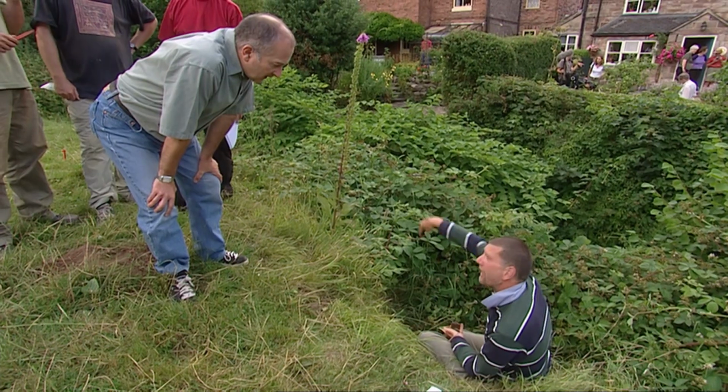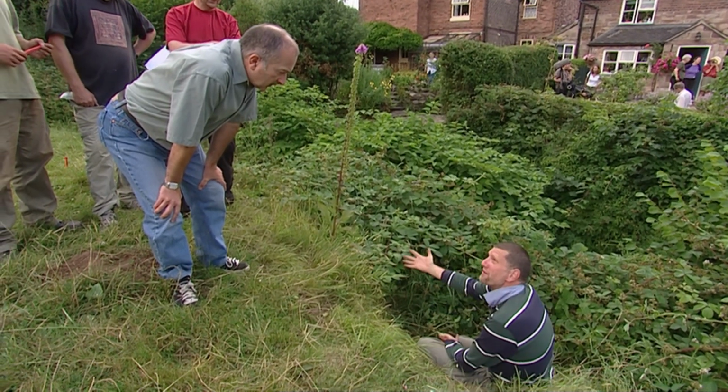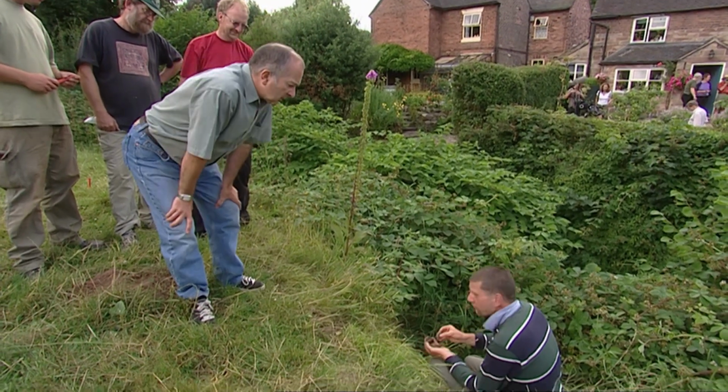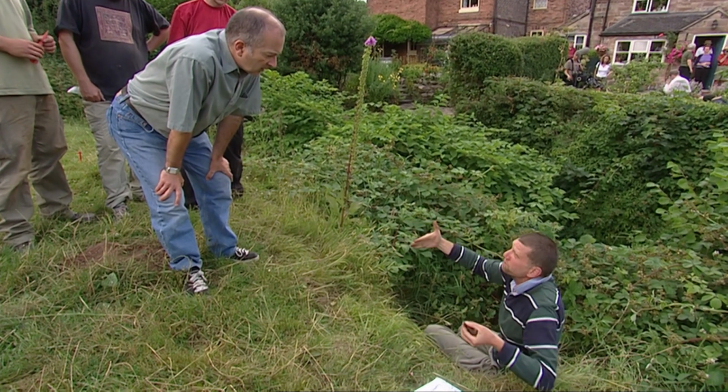And here, there's this platform, and the stream has cut through it, so it's basically given us a ready-made excavation section through it. John called it an earthwork. Do you think it's an earthwork? It's definitely an earthwork, and it's artificial. It's got regular sides, got a regular plan shape.